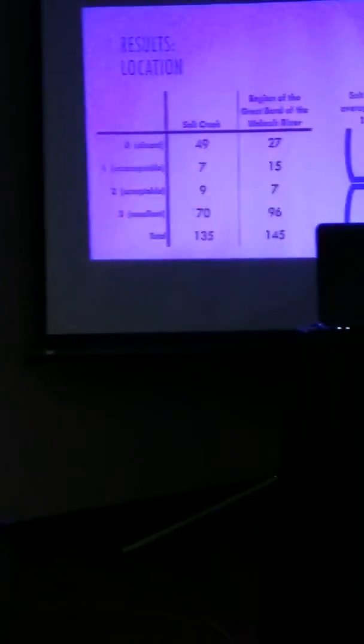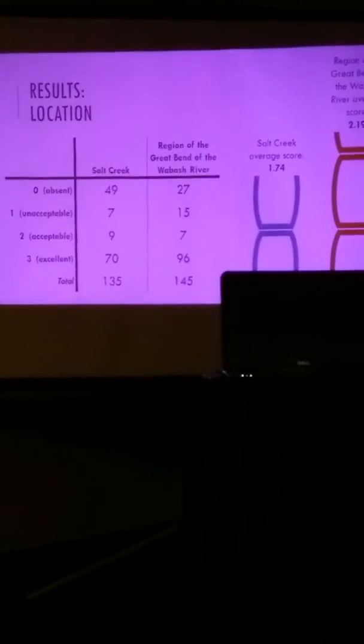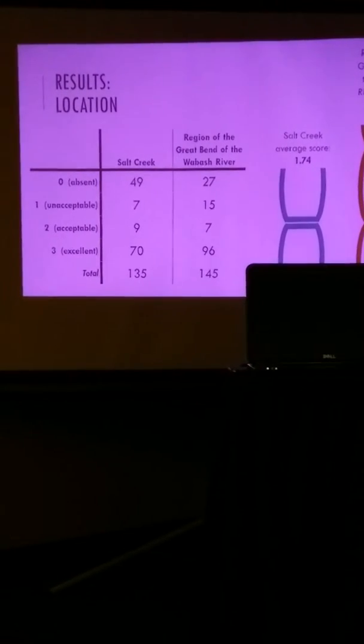With the assessments, one thing we thought was interesting was the comparison of location. In the region of the Great Bend of the Wabash River, our average score was 2.19. In Salt Creek, it was way lower at 1.74. That is a significant difference. We think a big reason for this is the timing. Salt Creek had their program in 2009, and the Great Bend of the Wabash River region had their program in 2012. So it's been longer for Salt Creek than for this watershed.